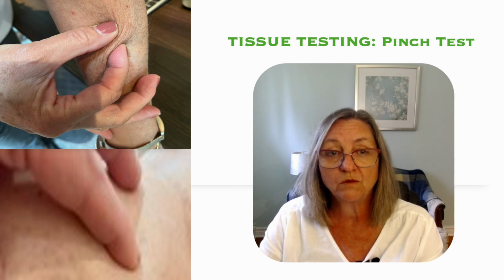A few things to remember. Make sure when you're doing this that your arm is in a resting position. If your muscles are contracting while you're doing this, it's going to make the tissues harder to pinch. Also, it tends to be more difficult over muscle areas, such as the deltoid muscles at the top of your arm, especially if you have well-developed muscles. And remember, this is just one method in the overall assessment picture.